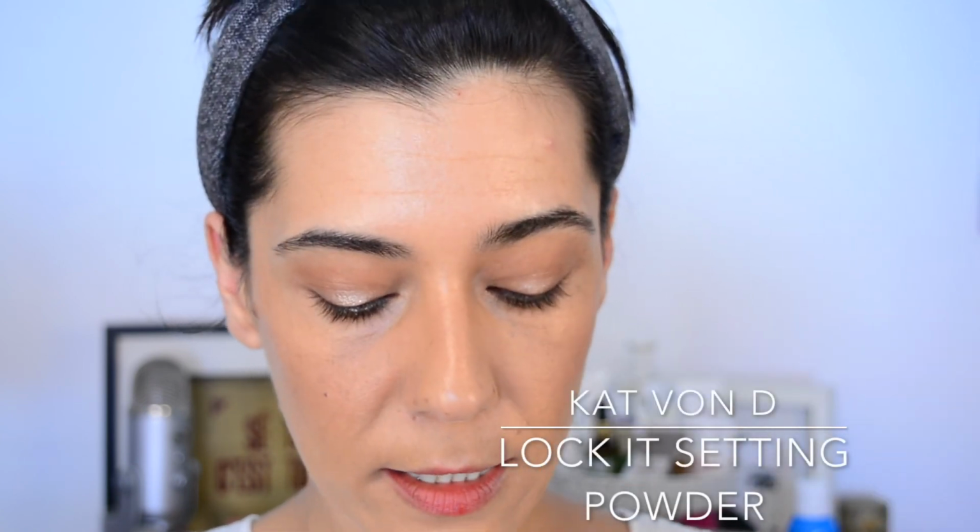Before I apply mascara, I'm going to powder my face so that the mascara doesn't get any powder clinged onto it. And I'm going to take my most recent favorite. This is the Kat Von D Lock-It setting powder, the loose one. I've been really digging this powder. And I'm going to take a damp sponge to apply it where I know I need some help with makeup staying on. And as you can see, I'm not bringing it under my eyes, just around the center of the face.